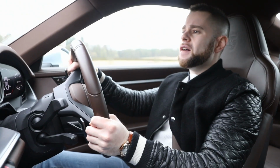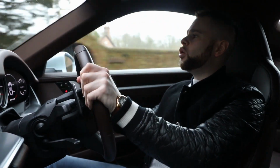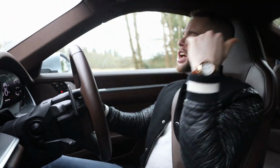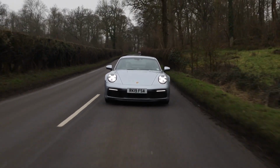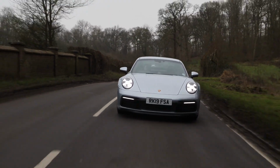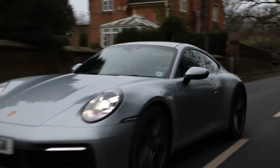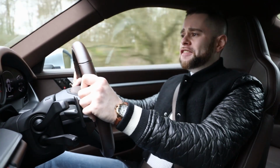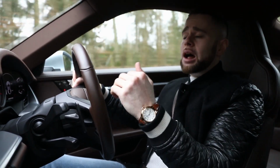And then there's that fabulous flat six engine, which really is one of the hallmarks of a Porsche 911, slung over the rear axle. Listen to that, it sounds absolutely glorious. And you know what, even though it's now turbocharged, I can't feel any lag in this delivery whatsoever, and it runs out to the rev limiter.